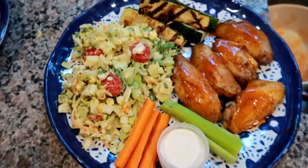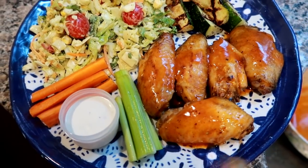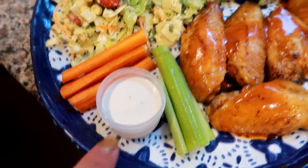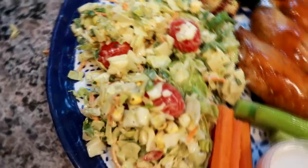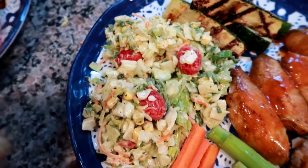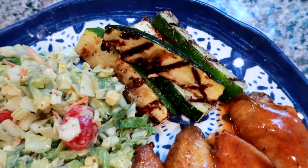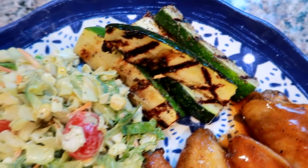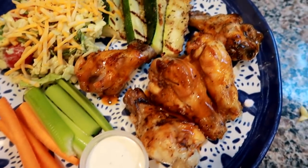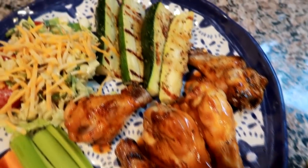Alright guys, here is my plate. I like the flat part of the wing. So I've got my five wings and my carrots, celery, and ranch. And then I've got my chopped cabbage-based salad, that avocado ranch, which is really good. I actually have a lot here because it's really light. And then I have some grilled zucchini, which looks delicious. And Matt has the same thing, a little less salad. His salad has cheese on it, some ranch, and then he likes the drumstick part of the wing, and his zucchini skewers. And this is our dinner tonight, and we'll see you tomorrow.